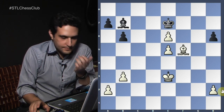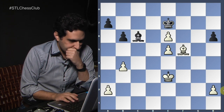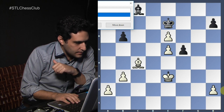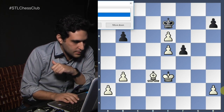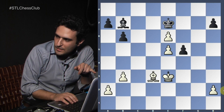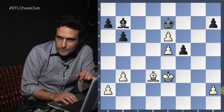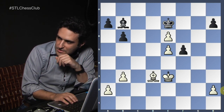Now we don't have the pawn. Let me see if I'm not missing anything. Okay. Yeah, bishop e7, then. Yeah, king e6 doesn't work. King f4, and then I take the pawn and then play king g4. Well, the bishop is badly placed. I can play king g4, and you don't have any check on f3. I can go king h5 and grab the pawn on h6.